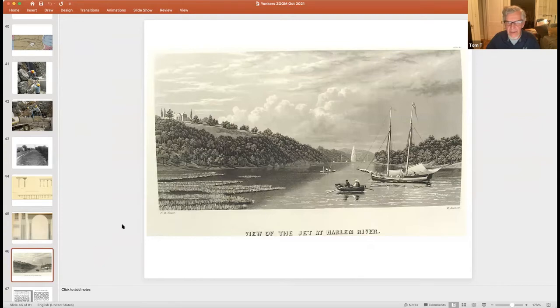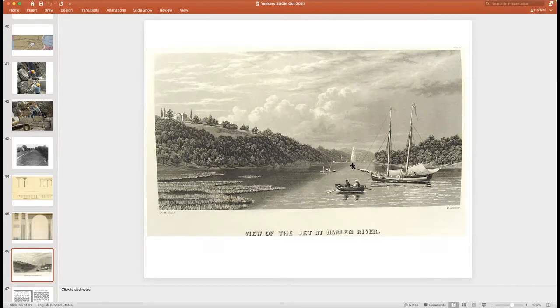But while they were building the aqueduct, this is a view by F.B. Tower in his book, Illustrations of the Croton Aqueduct in 1843, showing a fountain on the site. While the High Bridge was being constructed, they had siphon pipes crossing the river on a temporary embankment. And when they were testing the water and the soundness of the pipes, they could jet water up 100 feet high. And that's what that white column in the background represents. It's a 100-foot high fountain shooting up from the surface of the Harlem River at the time.